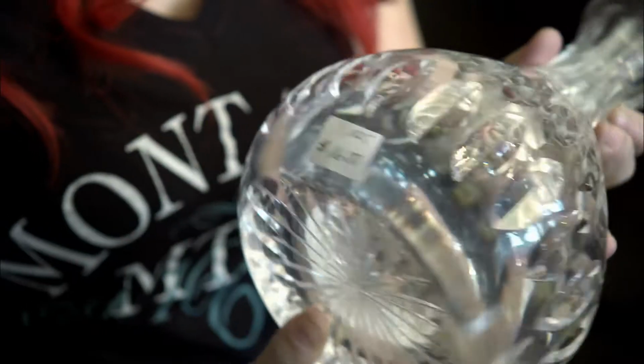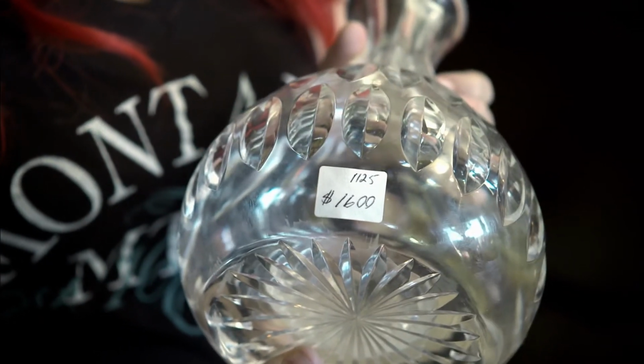That's amazing too. 1,600 bucks. Whoa. Wow. For that price, I've seen White Star Line dinner plates go for 1,200 bucks. But I'm gonna give it a shot. You wanna go talk to him? Yeah, sure. Let's go.